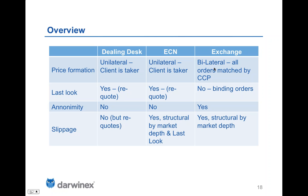That's the key difference between Forex and, say, FTSE futures. With FTSE futures, there's only one price. That's the price listed by the exchange. Whereas with the euro dollar, there's one price at DarwinX, there's another price at FXCM. Depending on where you are and how much you can bargain, you get one price or the other. And that's the key difference.